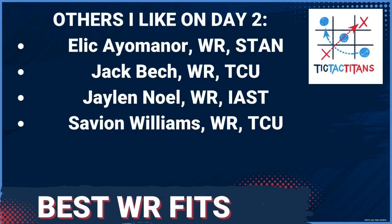Alec Aomanor out of Stanford is a big physical wide receiver. He's 6'2", prototypical X receiver, kind of like Higgins. Not exactly the same. I don't think he has the movement that Higgins does, but he's more physical than Higgins. Jack Besh from TCU, 6'1", so he's a bigger guy. He runs good routes. He's smooth. I think he could be a versatile weapon because of his size and his route running ability.